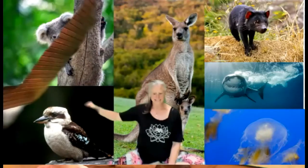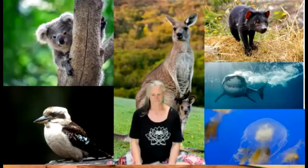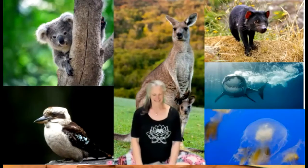Okay, what's this animal down here in the black? Say that again, Quinn. I couldn't hear you. Bird. What kind of bird? Anybody? Kookaburra. Is it a kookaburra? It is a kookaburra. I know a lot about Australia.